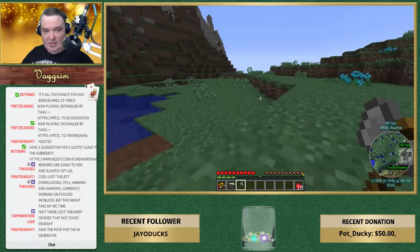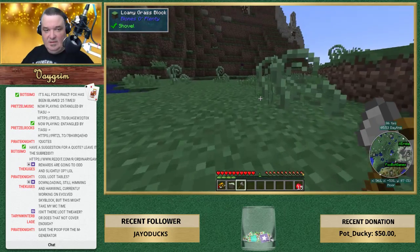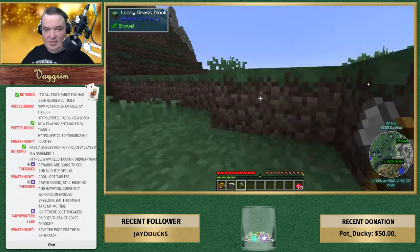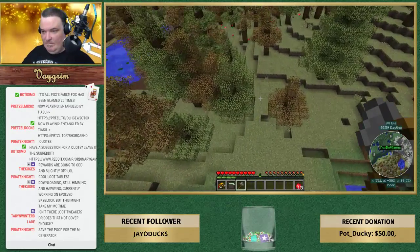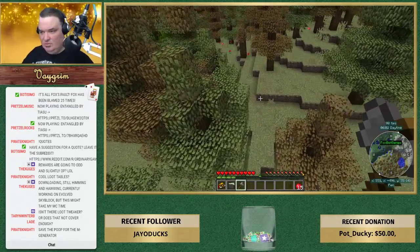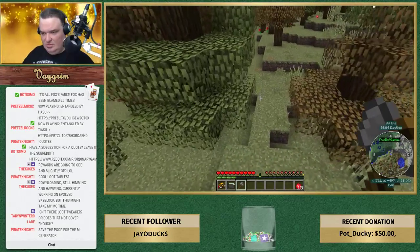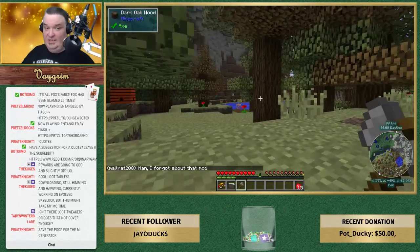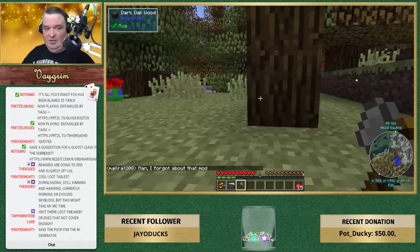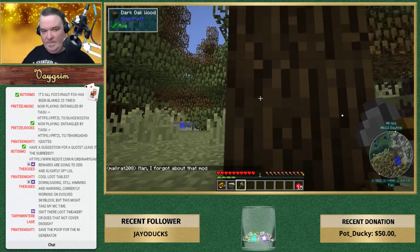I'm going to come down here and I'm going to start chopping some trees off, with a little help from Tree Chopper. You gotta hold down shift. I have 26 wood and 2 saplings. I'm gonna run these back. Rewards are going to be odd and slightly OP, lol. It's vanilla loot tables. I mean, the only thing really overpowering.